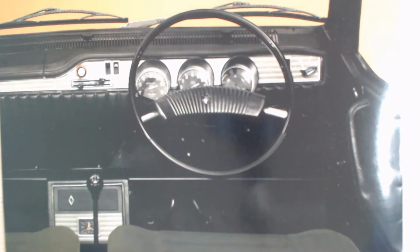The interior shot of the TS, and if you notice on here, we do now get a rather lovely rev counter to give it that sporty feel, I guess, or sporty look. Rev counters weren't there particularly as standard at this time. You also had to get something a little bit special to get a rev counter at these times.